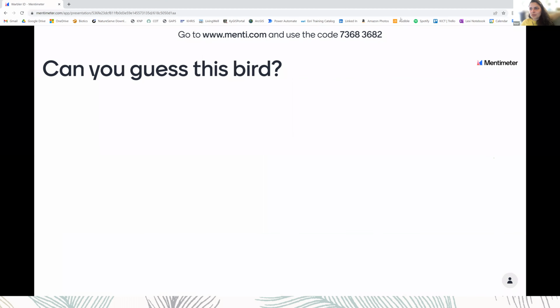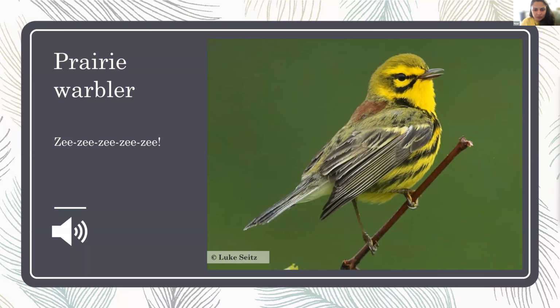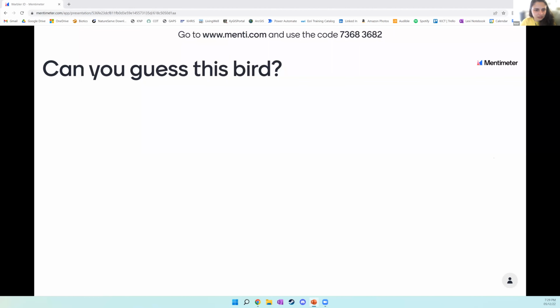All right, so if you've used this before, you know the drill, but if you've never used this before, you can, on your phone or your laptop, go to www.menti.com and then enter this code. And as soon as you enter your answers, we'll be able to see them over here. And I'm gonna first play the sound of the bird that we're trying to guess. And obviously we just went over it earlier. I'm gonna give you a couple more minutes here to get set up before I play the sound. Okay, so menti.com, and then the code is 73683682.